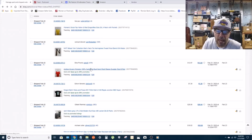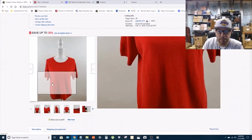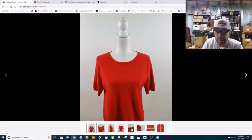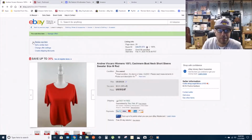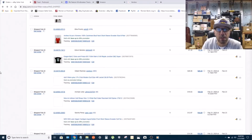Here's another one. Cashmere is good if you can find it in the right brand. Andrea Vaccaro, is that what it is? Something like that. It's just not a very high-end brand. It is what it is. I got $13 for it. I moved it. It's gone. I probably got it at the bins.